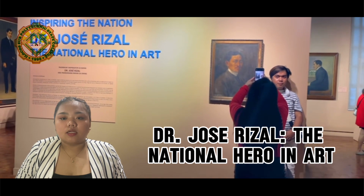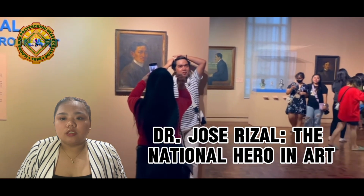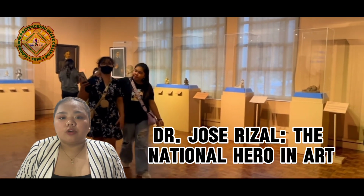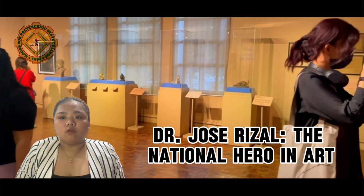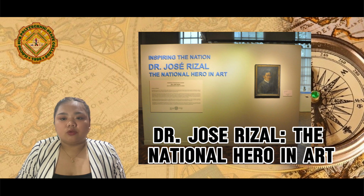Dr. Jose Rizal, the national hero in art. This exhibition honors Dr. Jose Rizal, 1861 to 1896, known widely for his patriotism and the acclaimed novels Noli Me Tangere and El Filibusterismo. Displayed in this gallery are some of his works, which show that aside from being a prominent doctor and writer, he was also a skilled artist. Also included here are several portrait busts and paintings of Rizal by eminent Filipino artists from the early to mid-20th century.